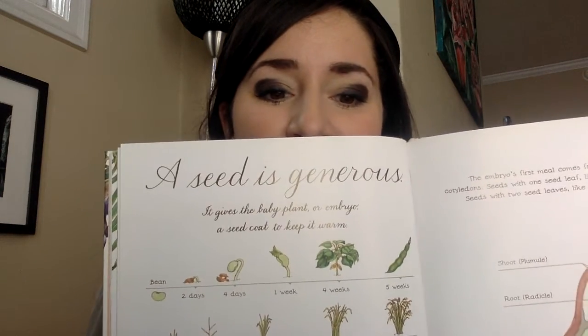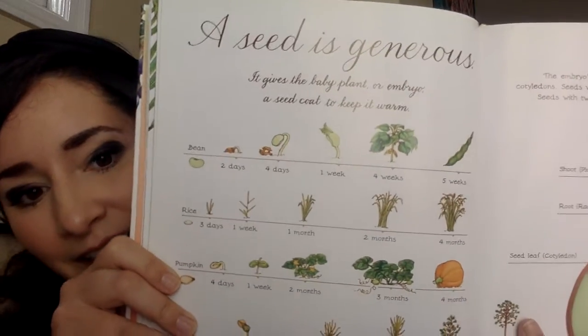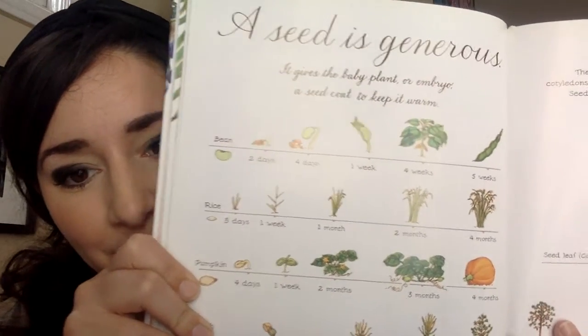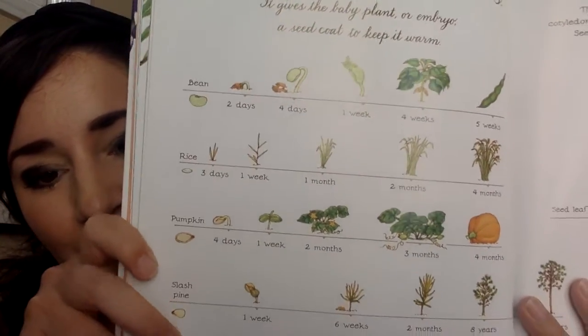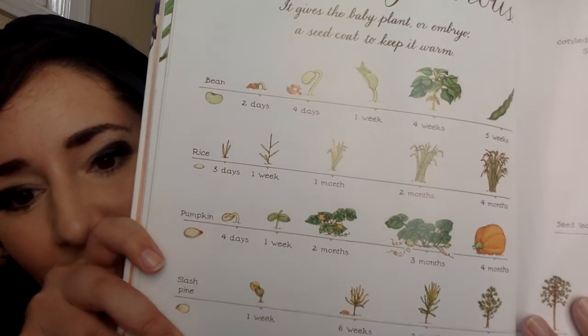Take a look at the bean picture. What it looks like. Take a look at the rice picture. Let me zoom in. It's so interesting how different seeds grow in different ways. Well, look at the pumpkin.